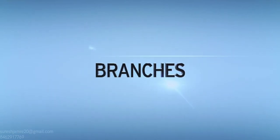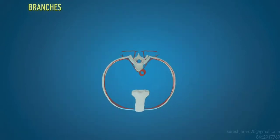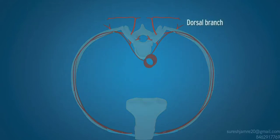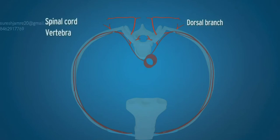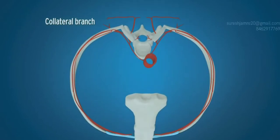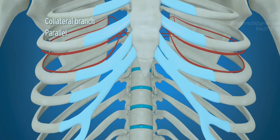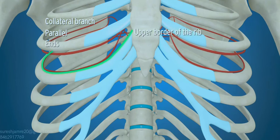Branches. Dorsal branch. Before entering the intercostal space, it gives off the dorsal branch. It supplies the spinal cord, vertebra, and muscles and skin of the back. Collateral branch. It arises near the angle of the rib. It runs parallel to the main artery along the upper border of the rib below the intercostal space and ends by anastomosing with the lower anterior intercostal artery.